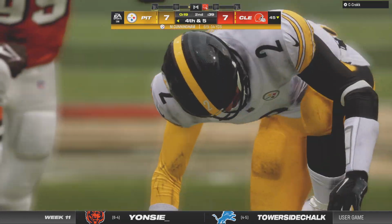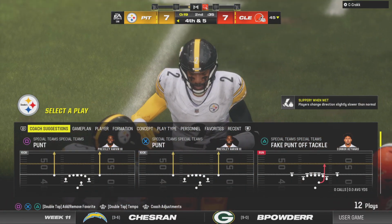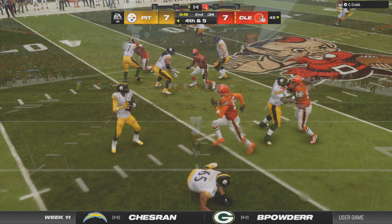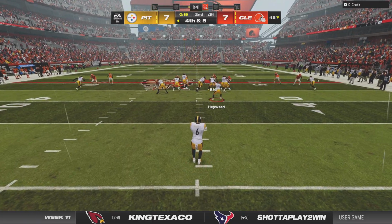Now a 3rd down throw, but it misses the target, incomplete. And based on my math, they've only converted 1 time thus far in this game, so you can see the frustration starting to come out a little bit. 3rd downs, they've been a problem for them all game. They've got to start becoming better.